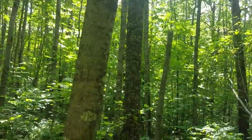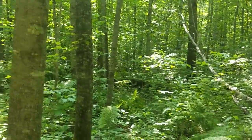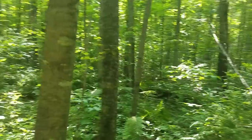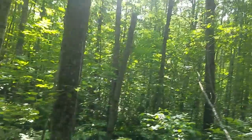Here comes a car. Not very many cars down here. It used to be an old railroad track, and it goes for a long ways through. One of the longer dirt roads around here.